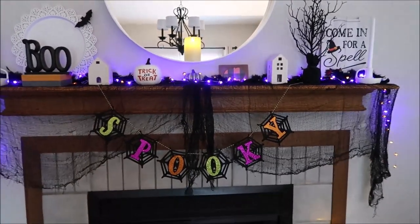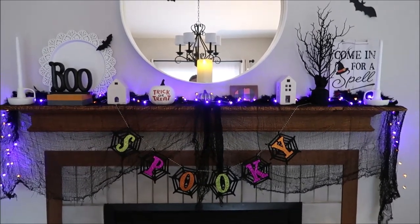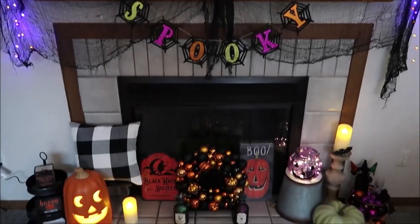Looks pretty cool. Looks pretty Halloween-ish, which is what I was definitely aiming for here. So next year I'm hoping to have my mantle painted white, so that'll make a difference. But anyways, this is how it looks for now, and I think it looks pretty good.